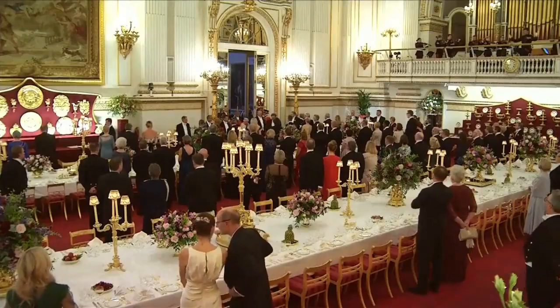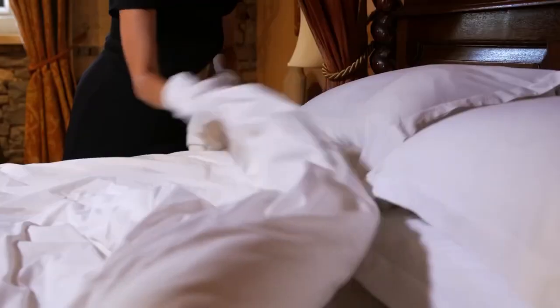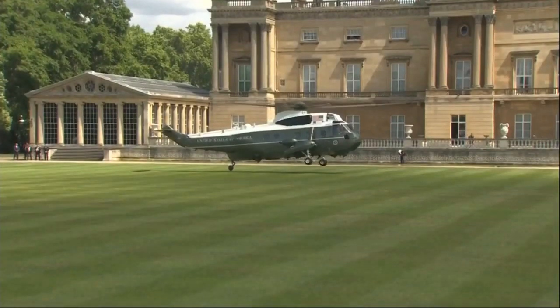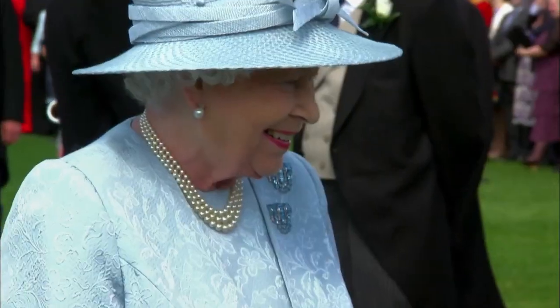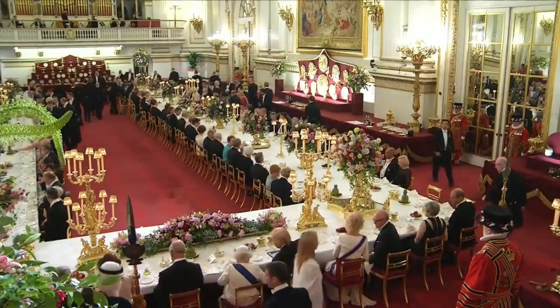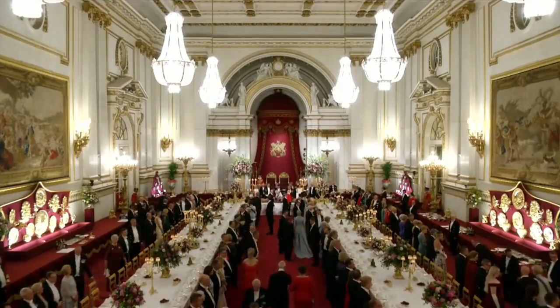Buckingham Palace has 775 rooms. These include 19 staterooms, 188 staff bedrooms, and 78 bathrooms. The Palace Garden is the largest private garden in all of London. The palace holds 3 official garden parties each summer, typically in July. Over 50,000 guests are invited to the palace each year. They are entertained at receptions, garden parties, and banquets.